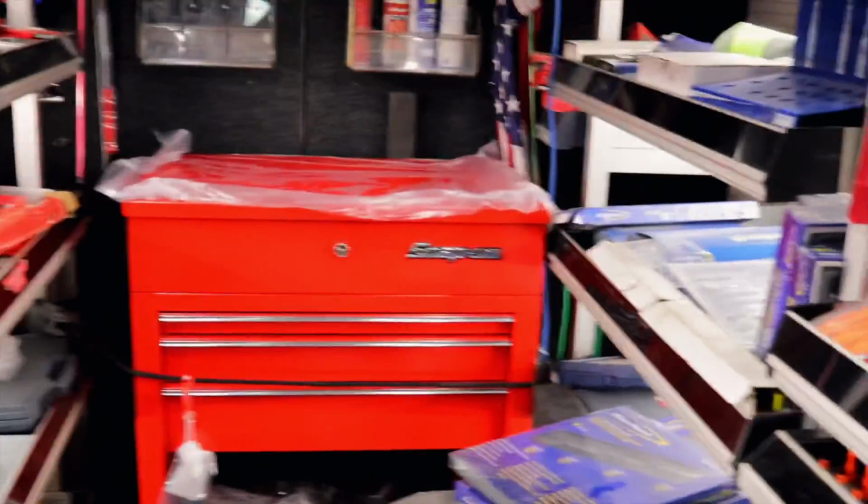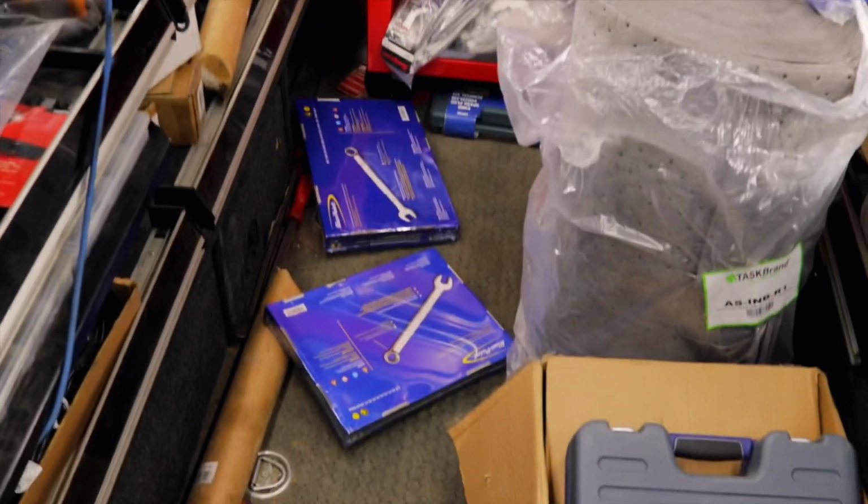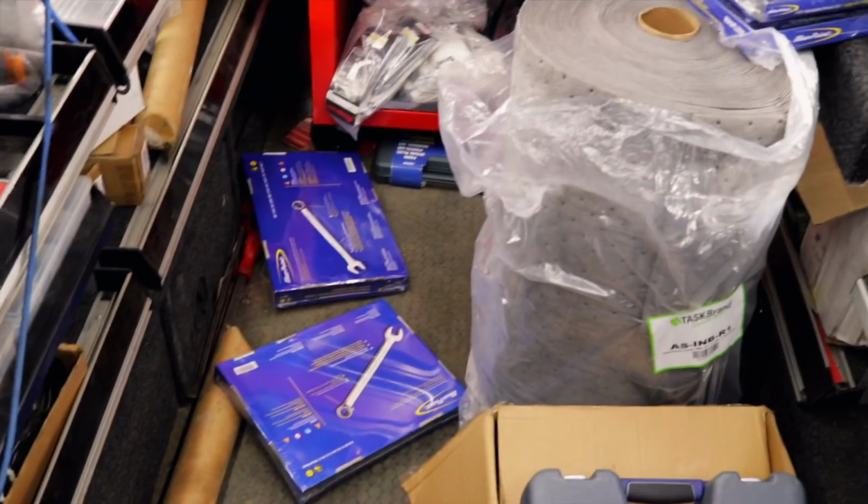That's right. Oop, I got stuff falling off the shelf back there. You got stuff falling everywhere. Looks like a teenager's bedroom in here.